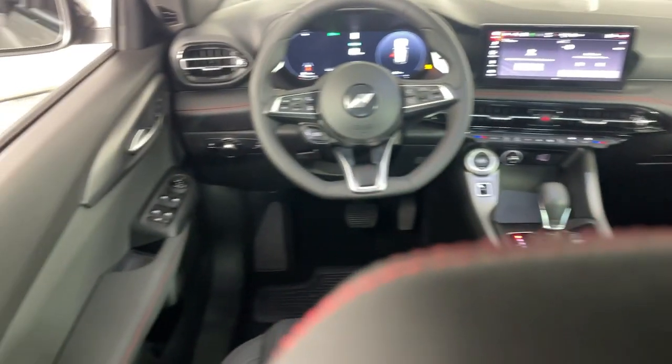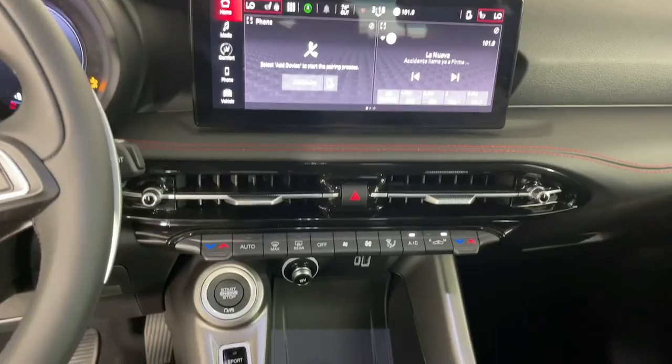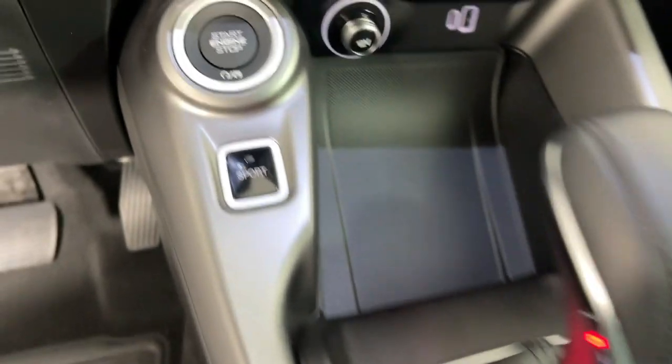Enticing performance meets daily driver versatility in this multi-talented Hornet. See for yourself when you take it out for a test drive.